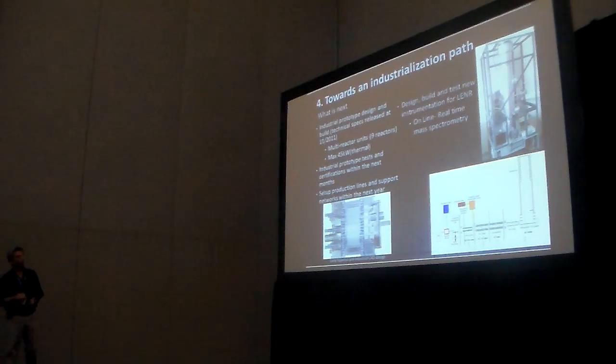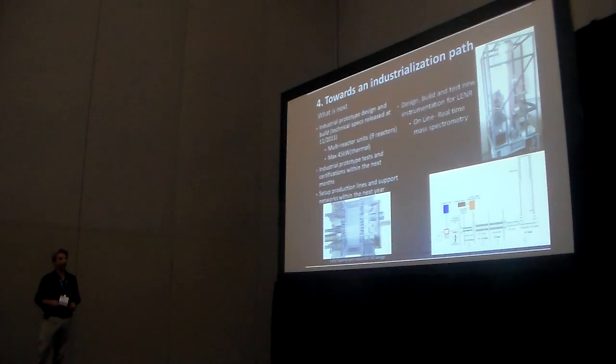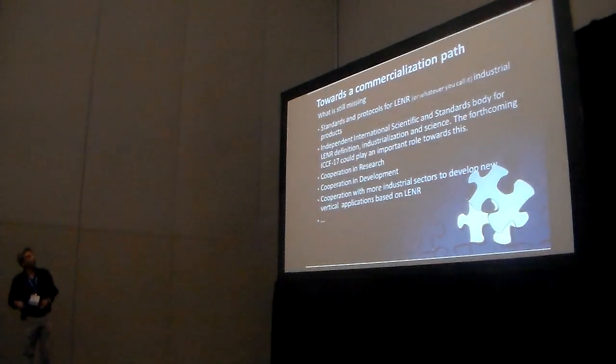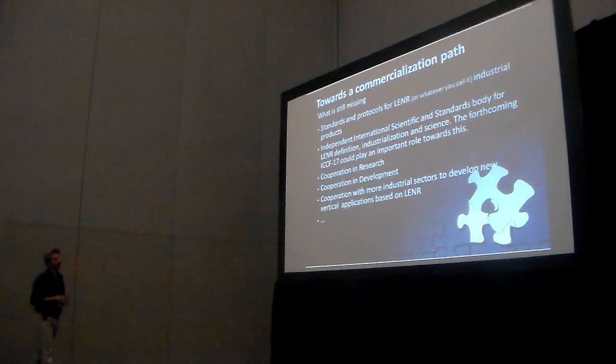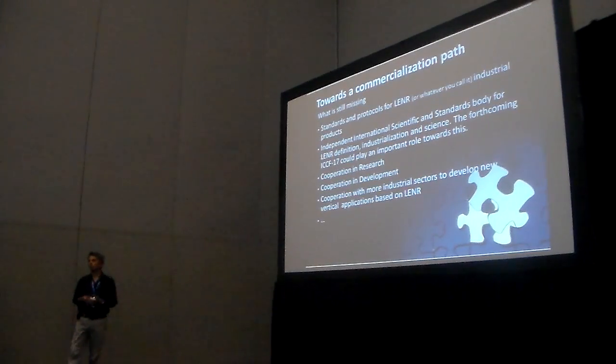Also, a parallel program is the design of new instrumentation for ELNR, which is actually an online real-time spectrometer around the Hyperion reactor. Then we can really trace what's going on inside the reactor the moment it happens. Of course, there is still more to come. And these are the important ones. That's why we're here, and that's why we're going to be at ICCF 17.